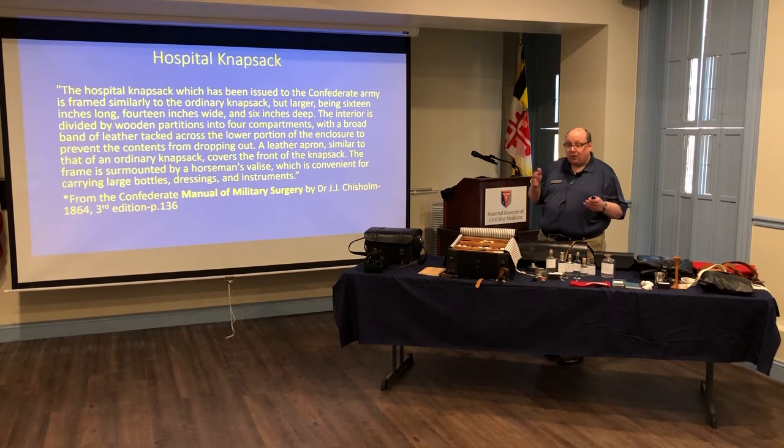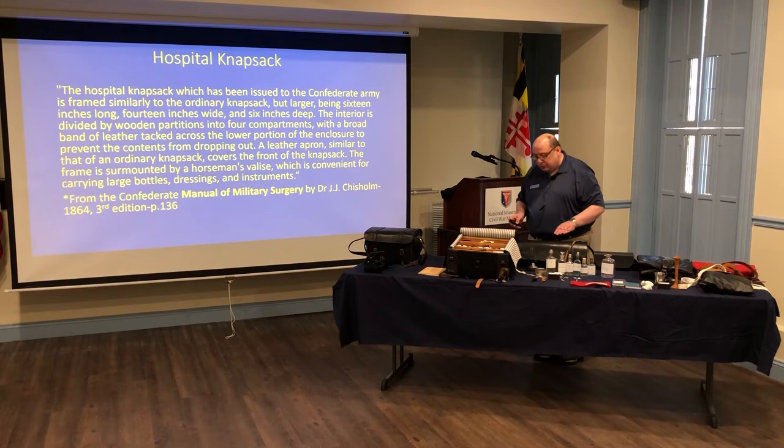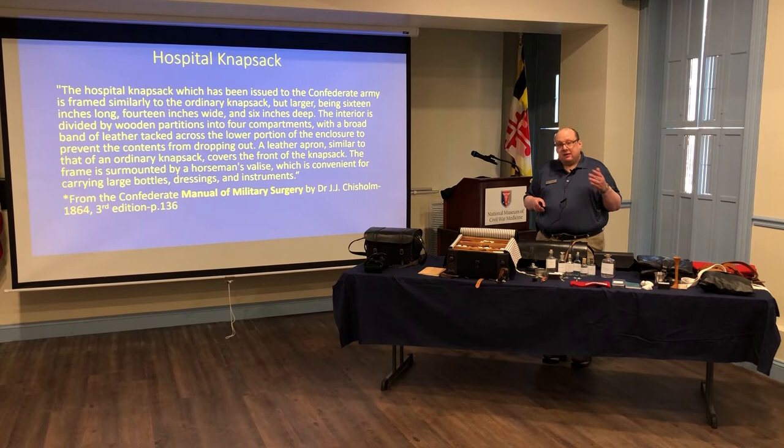Now, and also on top of that knapsack would be a horseman's valise or a cavalry valise. So in doing the research, what I did was also, as far as with the knapsacks, try to figure out, did they really carry them? Not only do we have this, but if you look at Kevin Pollock's book on the Battle of Shepherdstown, he talks a lot about orderlies carrying knapsacks when it came to the Confederate medical service that was out in the field at Antietam.